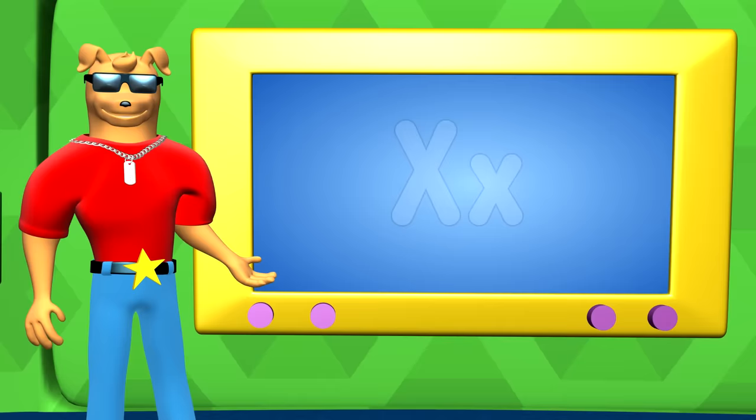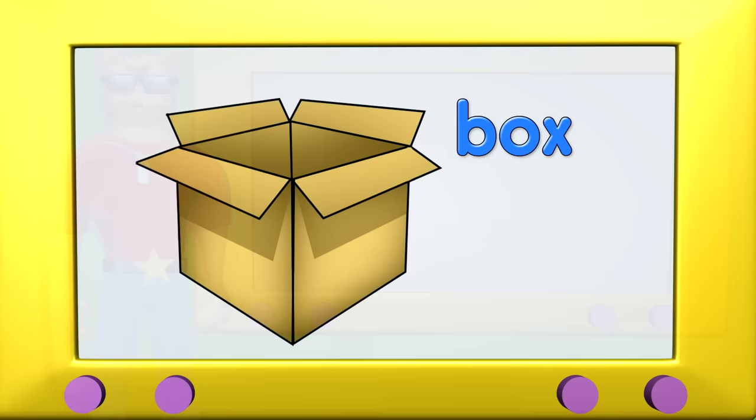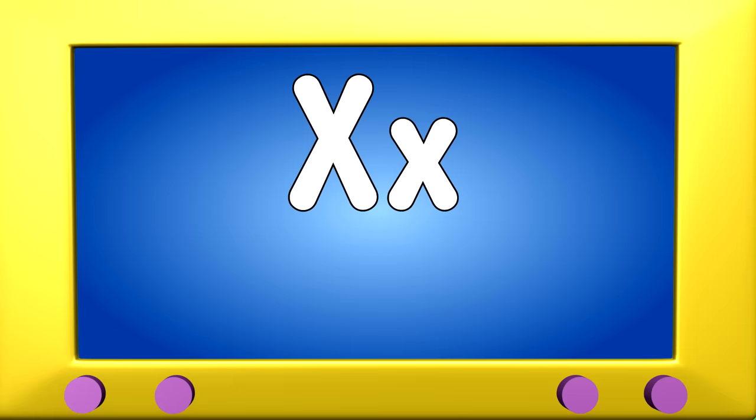Okay, when X comes in the middle or at the end of a word, what sound does X make? It makes the sound you hear at the end of box. Yeah, it makes an X sound. X, X, X.